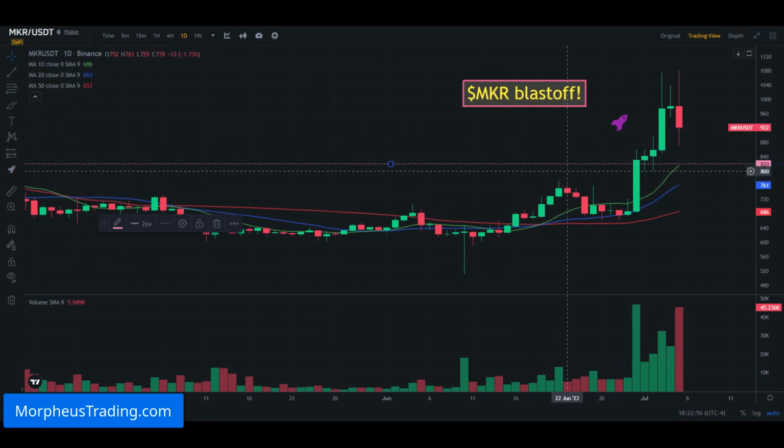Part of our trading strategy is we do not chase breakouts. We wait for a low-risk pullback entry, which often gives us nice entry points that get us in the money as soon as the price action heads back up.